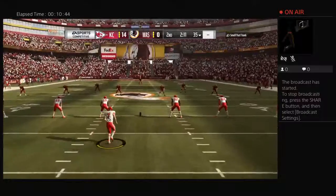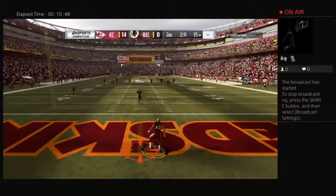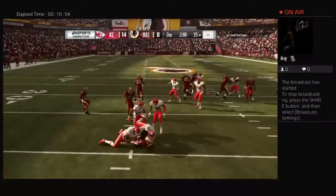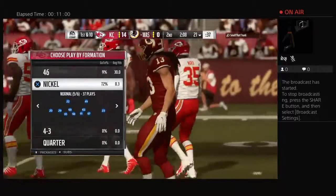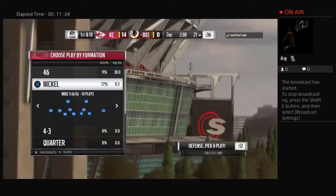Butker now to kick this one away. That'll be taken in the end zone. And he'll wind up about 4 yards shy of where he would have been if he had taken a knee, as they'll start at the 21-yard line. So out now come the Redskins.